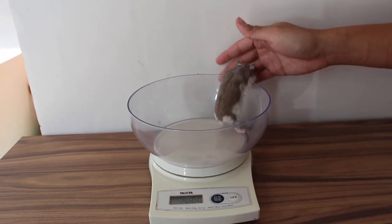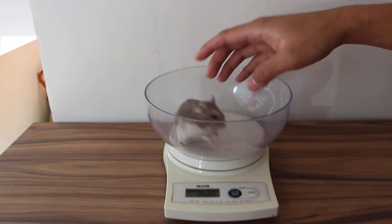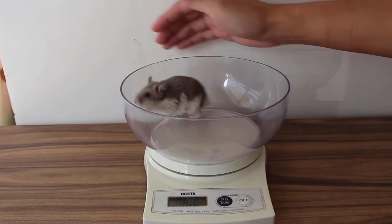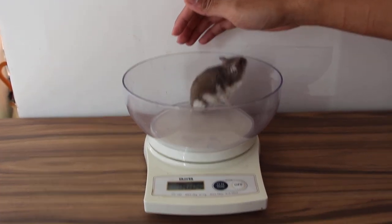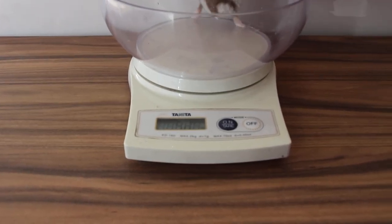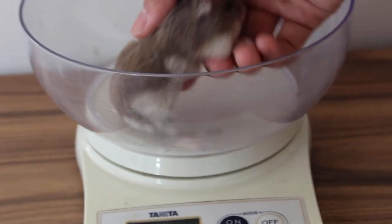This hamster, how old is she? 1 year, 5 months. 1 year, 3 months. Comes in with a swelling under the chin. And for how long is it? Around 2 weeks. It's not eating and drinking now, or eating less and drinking less. So if you can just show the... The hamster weighs about 47 grams. Okay, let's see the chin.